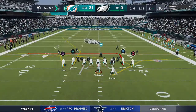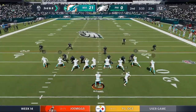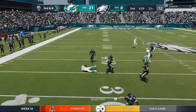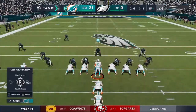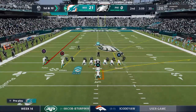Well, he was trying to make something happen there outside of the pocket, but ultimately what did happen was a loss of yardage. Yeah, he held on to it for a long time, didn't he? As you talked about, trying to make something happen, hoping something would come open, but it didn't. Ends up shoveling it off, ends up going for a negative play. The Miami first down, that one going for a gain of 11.